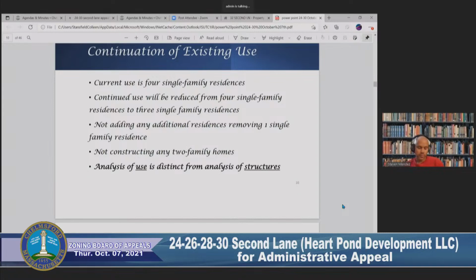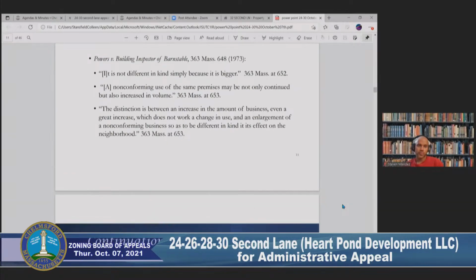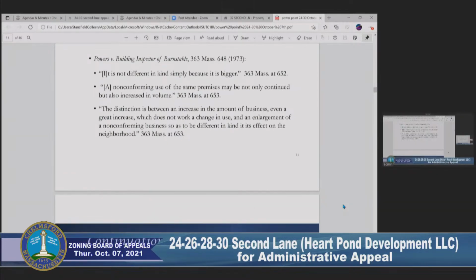Now, when we were before the board in the summer and the board ruled on the prior appeal, which was a proposal to go from 4 houses to 4 new houses, the board denied it primarily for 2 reasons, at least as I read the decision. First reason was that the new homes would have more bedrooms and therefore potentially result in more traffic in the neighborhood. And the second reason was the total size, the aggregate size of all of the structures together. We've tried to address those 2 concerns with this new proposal.